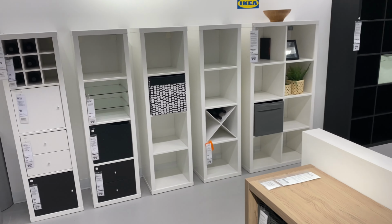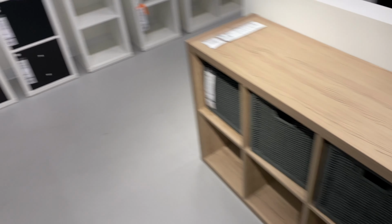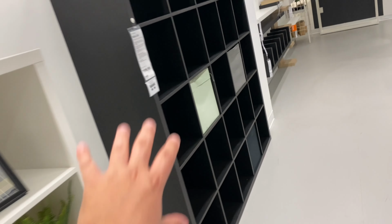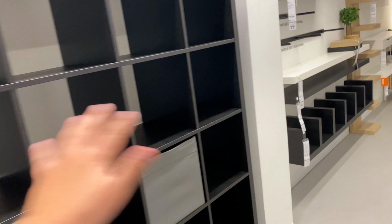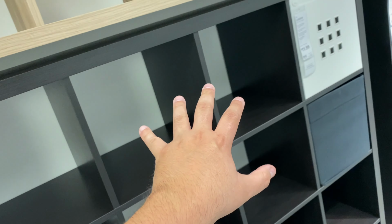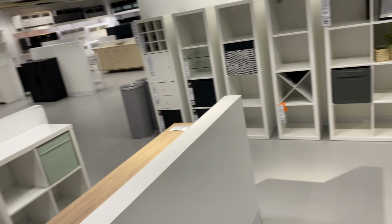Here I am in the media shelf area, trying to see what to get. This one's nice, but it's a bit too big. It's cool, but I don't want something this big on that whole wall. Maybe something, I don't know. I'm trying to figure out what to get, but there's a couple options here.